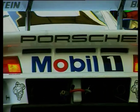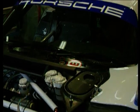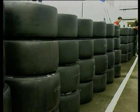Most insiders feel that the overall victory will come from the GT1 class this year. Facts and figures: 650 horsepower, about 1,000 kilograms, 100-liter gas tanks, anti-lock braking systems, and a maximum of 14-inch tires.